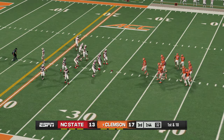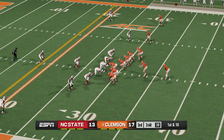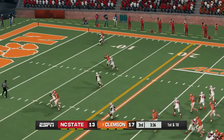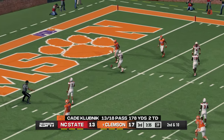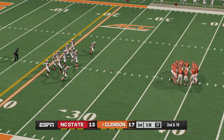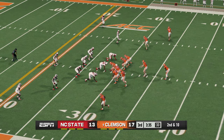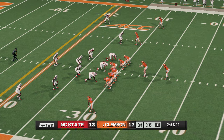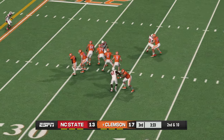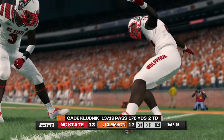First down, 10 yards to go. Ball on the 29-yard line. Fires that quickly, incomplete. He gets rid of this one. The defense got some pressure and forced a bad pass.